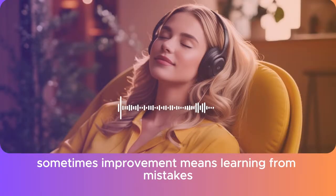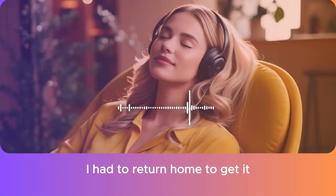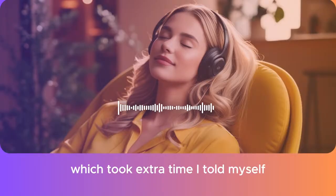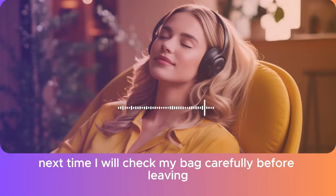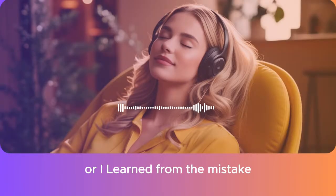Sometimes improvement means learning from mistakes. Last Monday, I forgot to bring an important document to work. I had to return home to get it, which took extra time. I told myself, "Next time I will check my bag carefully before leaving." You can describe that as "I made a mistake," or "I learned from the mistake."